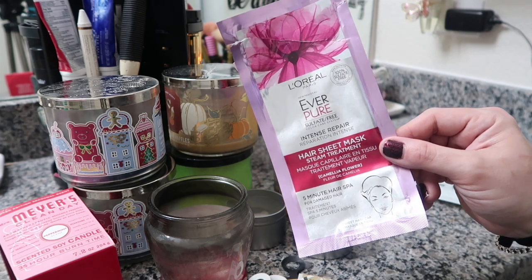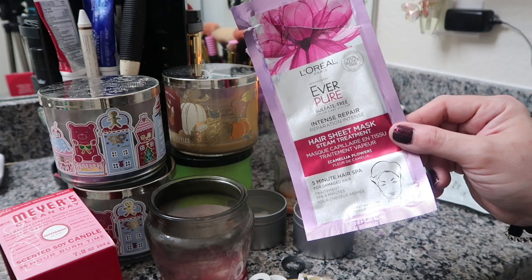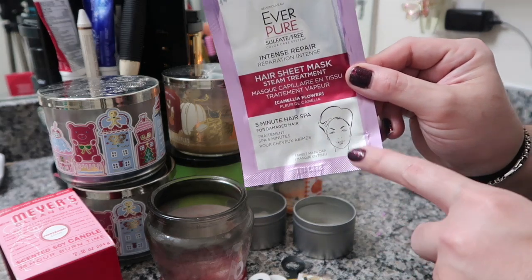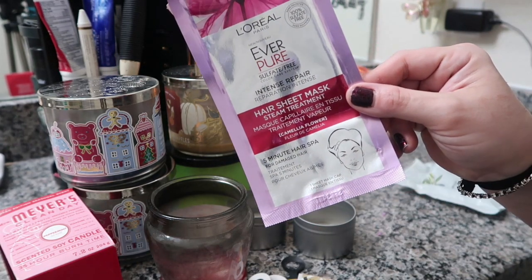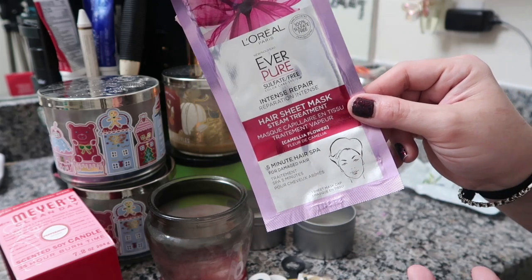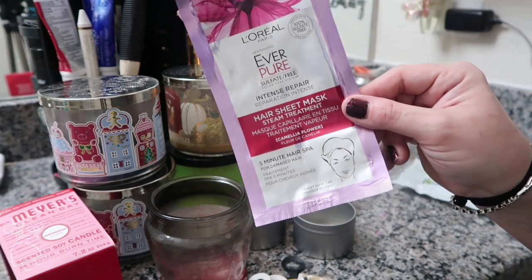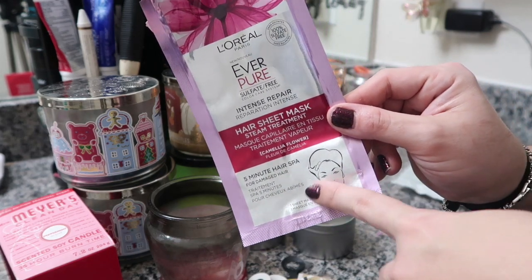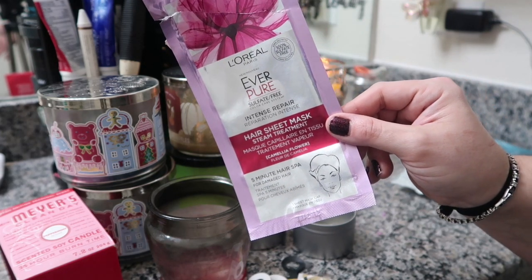See, this is one of their sulfate free lines, and this is their Intense Repair mask. If you can see the picture right there, it comes with a hair net or a hair cap, like a shower cap. It's almost like a shower cap with conditioner on the inside, and you wash your hair and then you put it in this cap and you use the little tape to tie it tight to your hair, and you leave it for 5 minutes and then you rinse it out.